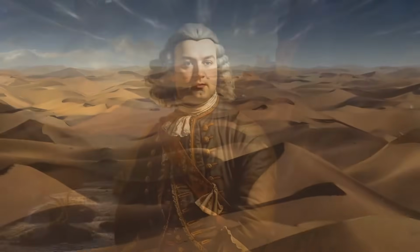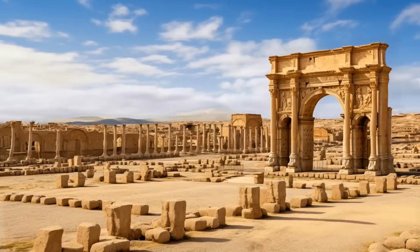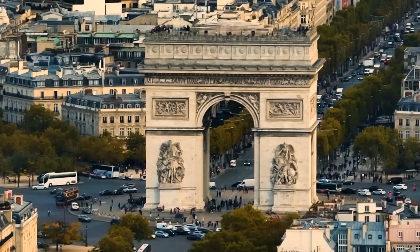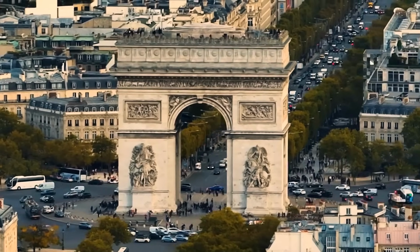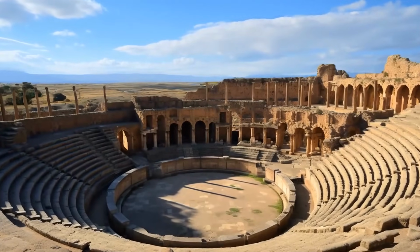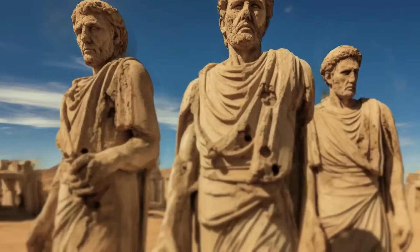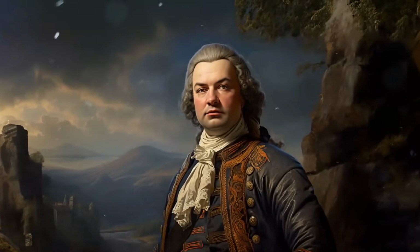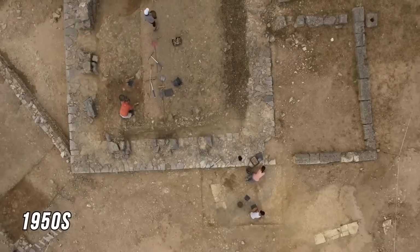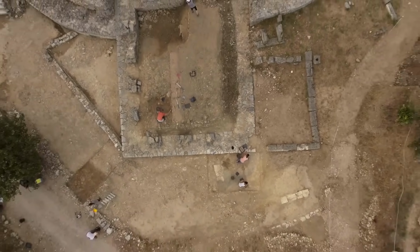Then, in the 1700s, a Scottish explorer started digging out the city. His team first uncovered a sandstone triumphal arch 40 feet high, similar to the ones we can see in Rome and Paris today. An amphitheater soon popped out of the sand, and it was followed by well-preserved statues of Roman emperors. The Scotsman's find was so impressive that no one believed him at first. It took 2 more centuries for archaeologists to fully excavate the city during the 1950s.